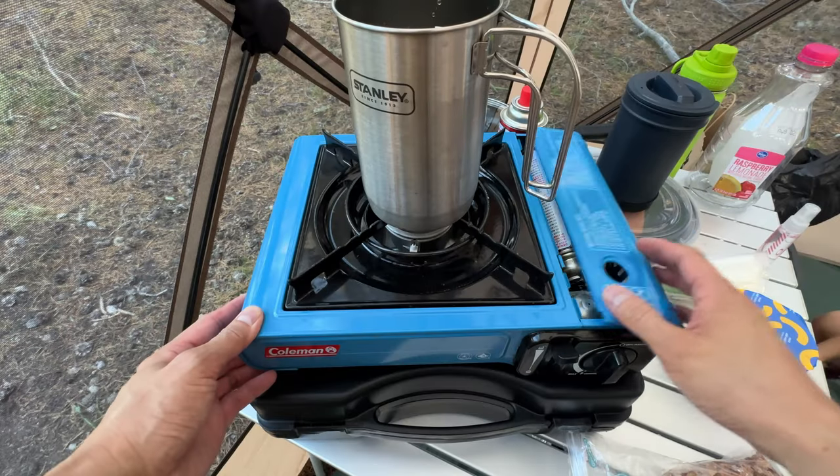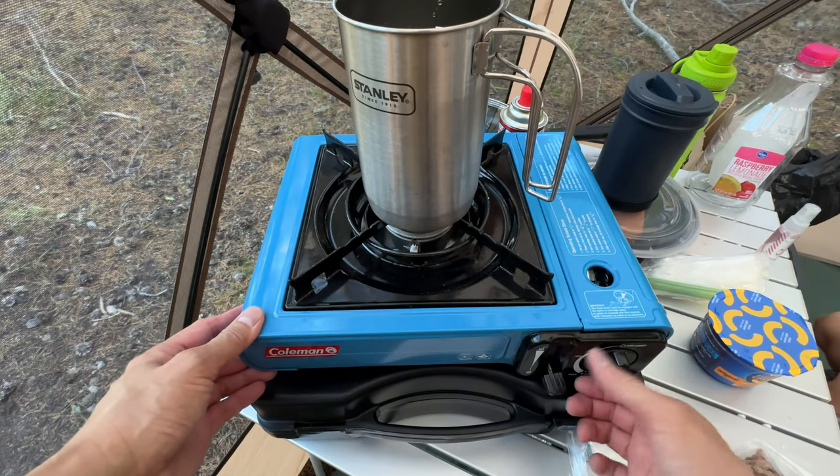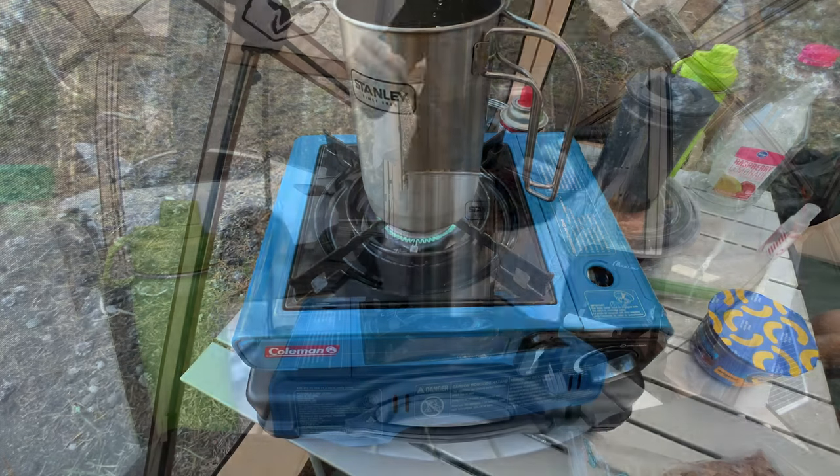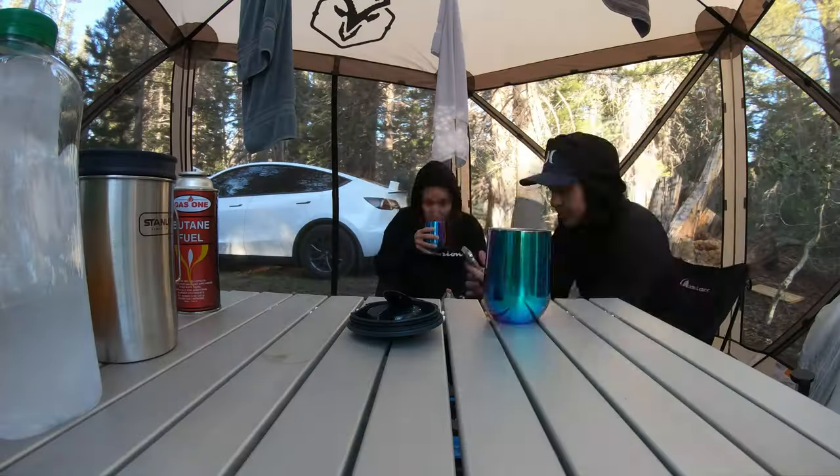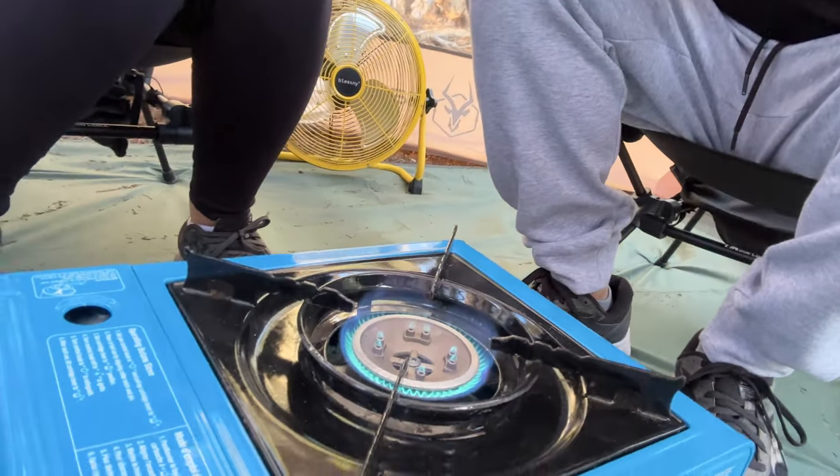Good morning. It is about 38 degrees. Got pretty chilly last night. We're getting ready to make some coffee. And then we're gonna pack up and head out to Mammoth. Next to a controlled campfire.